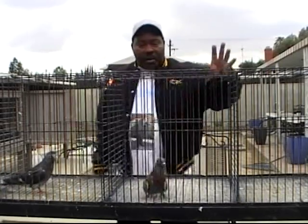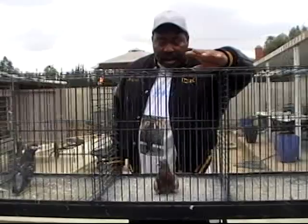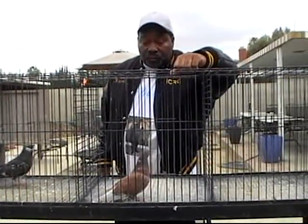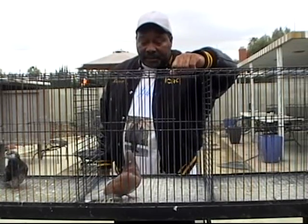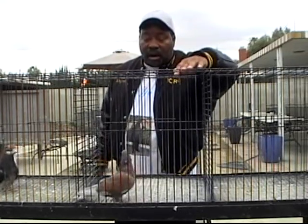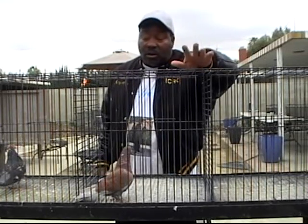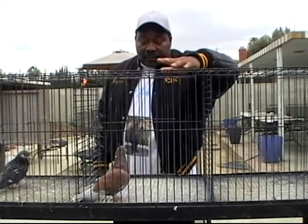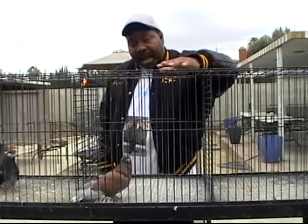Okay, here's a couple of my birds from the kit box. Starting with this little red checker. Again, I like a small to medium bird. I like a bird with a really good temperament starting out. I don't handle them a lot, so I still like a bird to have a pretty fair temperament, even though they're not getting handled a whole lot. That's important. With this red checker, one of my favorite colors is red checker badges.